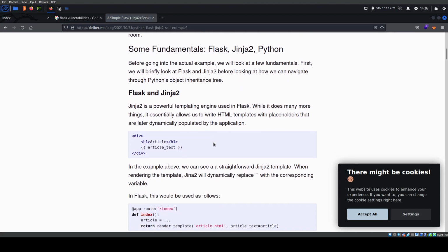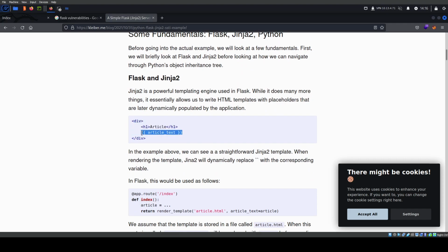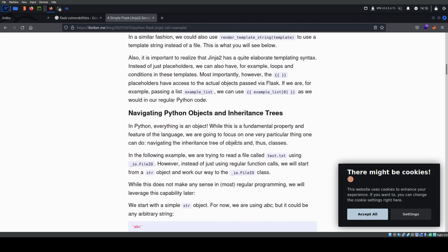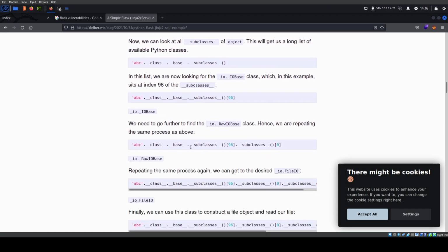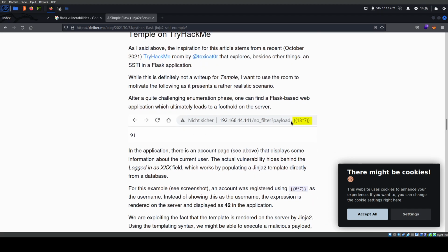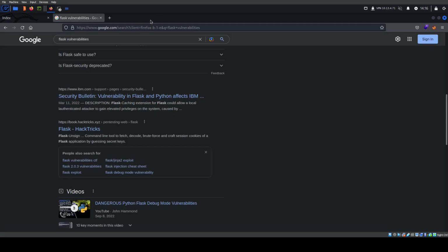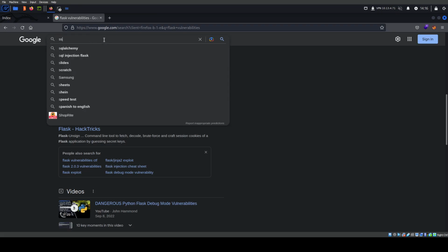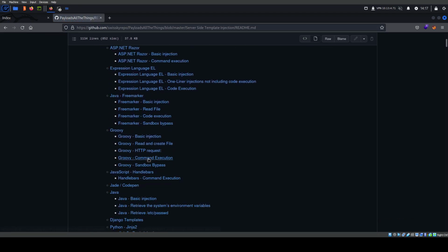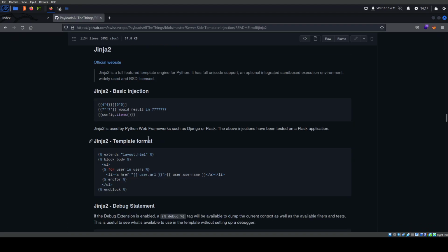So if you look at it, we have something that's displayed. That's the route, render template, article text, right? And it just kind of goes about how to exploit this, just different ways. And see, for example, we could do something like this, right? So we could do SSTI, payload, all the things, server-side template injection. We look at Jinja, Python Jinja, Flask. So a good way to tell is by doing this.